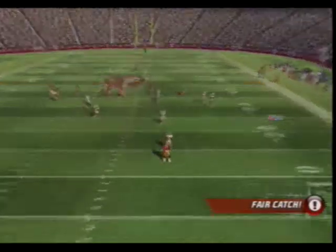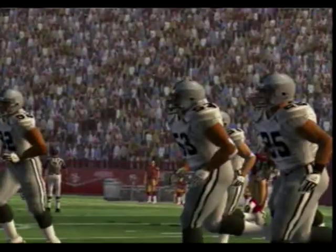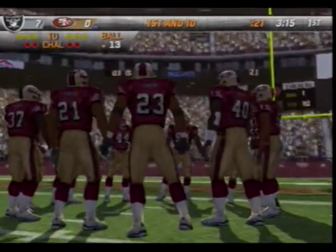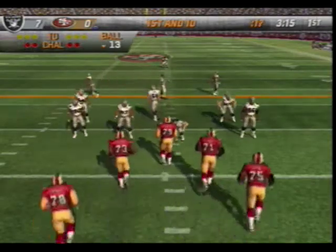Fair catch called for. They don't want to fall out of contention early, so they'll be looking to put together some kind of scoring drive on this possession. They'll take over at the 13-yard line. First and 10.